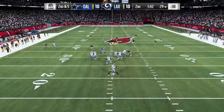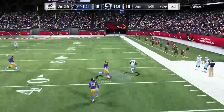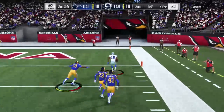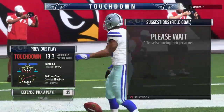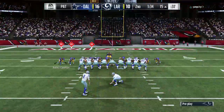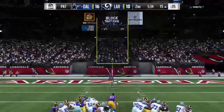Play fake. Here's Prescott. Now he's going to throw deep right side. They've got his man, complete. Touchdown, Cowboys. Amari Cooper with his second touchdown here in this first half. And the Cowboys have broken the tie.